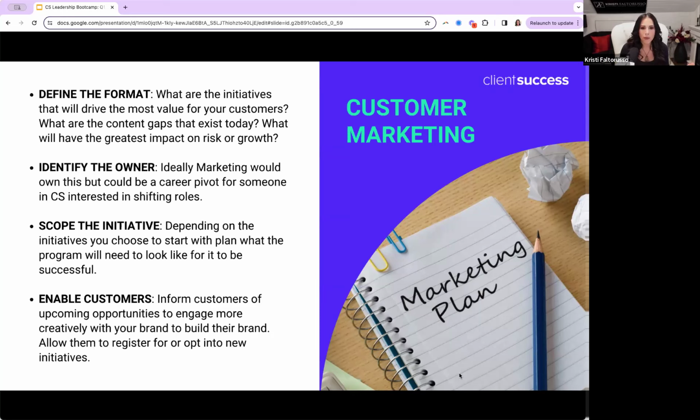Okay. But maybe you don't have somebody in marketing or there isn't anybody available. Maybe you've got somebody in customer success who's like, you know what? This is a career path shift that I'd love to explore. Let me take this on, give it a shot. Scope it out, right? Depending on the initiatives you choose, start with a plan and a program that's going to really help your customers get the most value from the first thing.